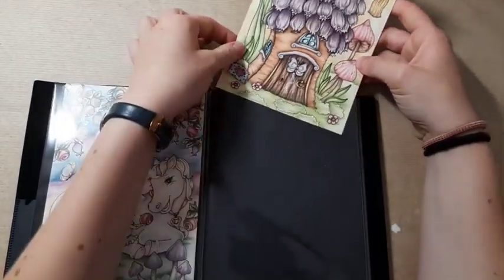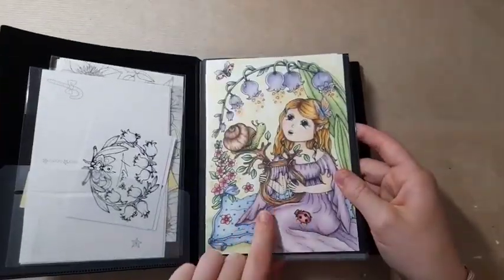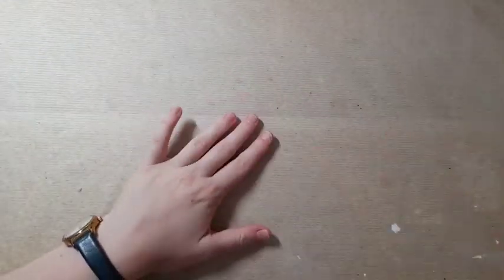So that's that one. I realised when I was colouring it that it's actually quite similar in colour palette to the first picture that I did. Not quite, but almost. So that's that one. I have a couple more whips to show you.